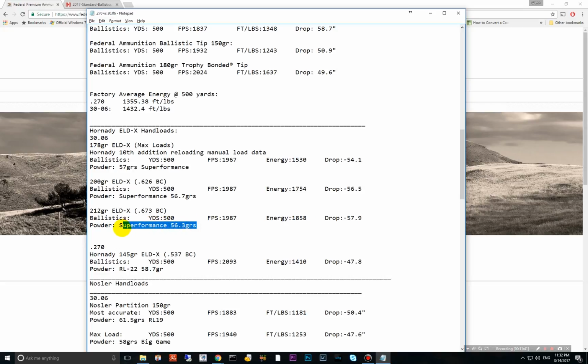That's using 56.3 grains of the Superformance. Actually, all of these are using the Superformance powder here. But as you can see, the ballistic coefficient is amazing on these. This one is only 535, which is still pretty high, but these other two are really high. You can see the jump, 224 foot-pounds by going 22 grains, which is pretty awesome. It's because the BCs go up. The 178 grains, 1530 and 1967.